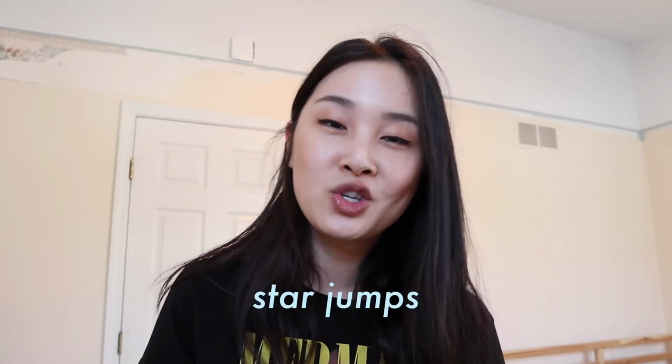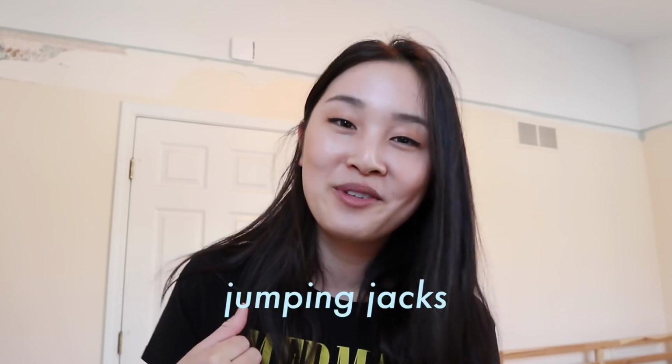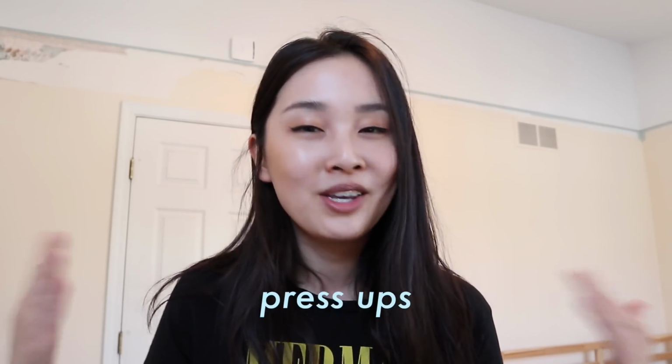But yeah, 2 more words that are not directly related to swimming, but they are exercise terms. So first is star jumps, which is how they say jumping jacks, and the second one is press-ups, which is maybe self-explanatory, push-ups. There are a few other non-vocabulary differences as well.